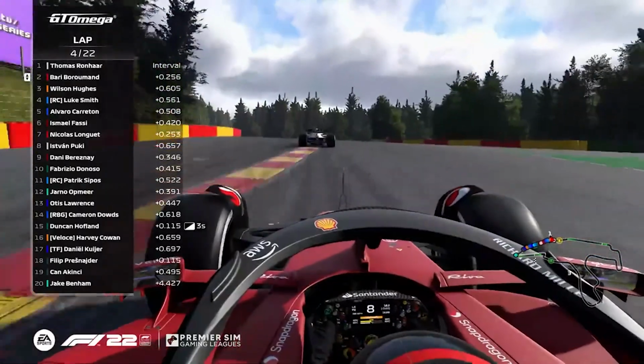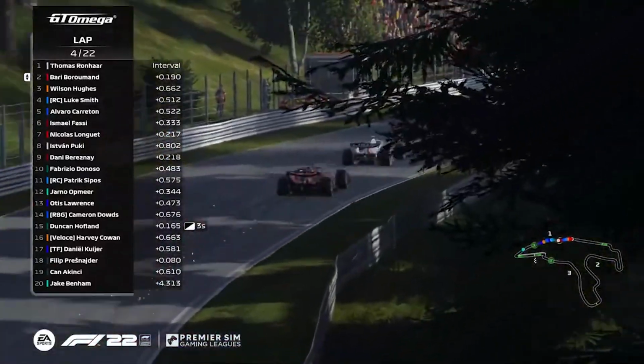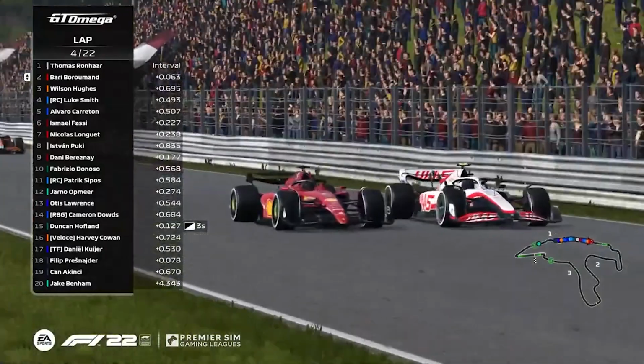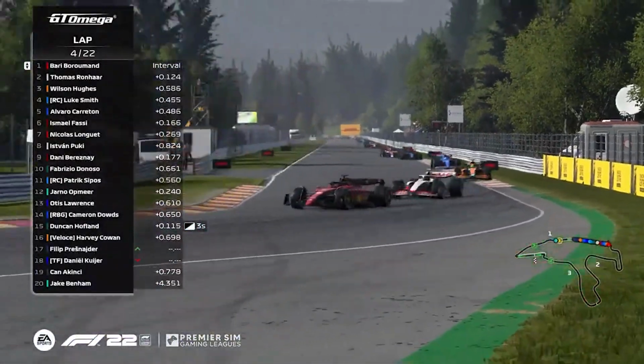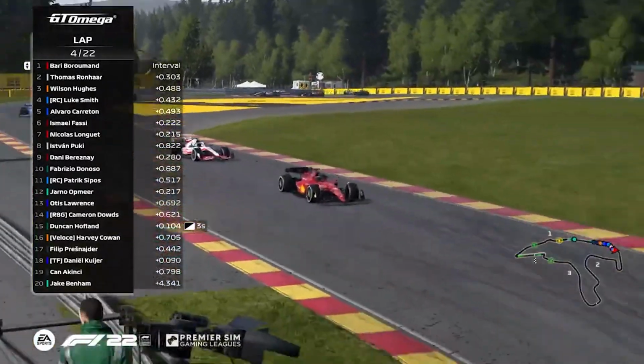I tell you what, it's not done yet for Ferrari. Of course, Benham now, obviously after that spin, that's going to hurt, I'm sure, but definitely delivered one of the moves of the race. And here comes Barry Burman, inside line, heading up through the Kemmel Straight into Les Combes. Barry Burman now leads the Belgian Grand Prix here on lap 4 of 22 in great style.